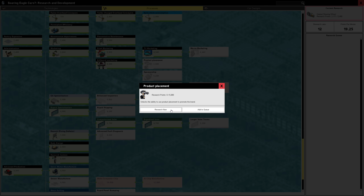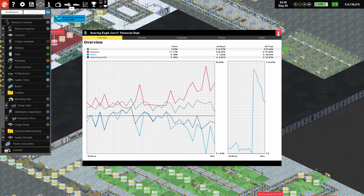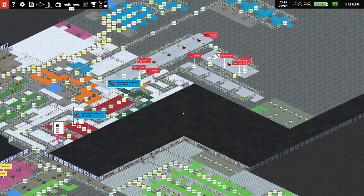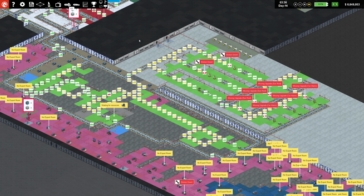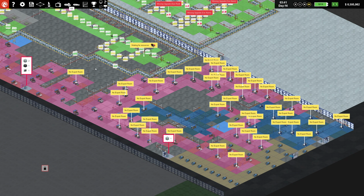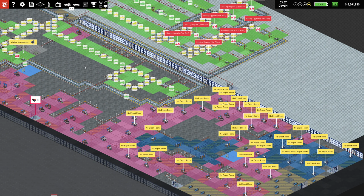Product placement? Sure, I can research product placement. Do I care about that over heated steering wheels? Maybe. You know, let's just get it all added to the queue. Yeah, sure. Add all of it to the queue. I mean, we've got the money. We might as well take the opportunity that we've been given. Let's just get it all done. Let's get it all researched. Heated steering wheel. Yep. Cool. I did upgrade all of the steering wheel manufacturing to heated steering wheel manufacturing, which is a little bit silly. Dare I say, a little bit daft.